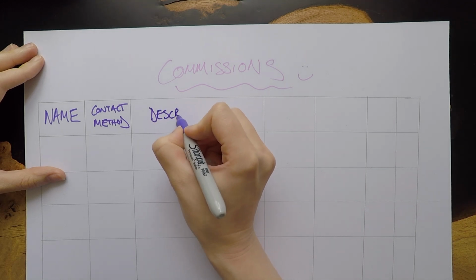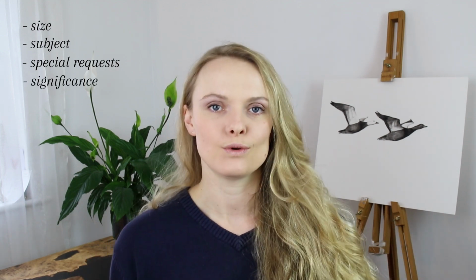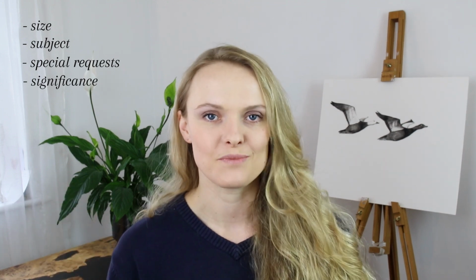So the next section is the description of the commission. This is a really important bit where you write down all the information that they've given you that they want in the commission. So you want to include the size of the piece, the subject, any special requests that they've had, if there's a significant event that this is for, like a wife's birthday or something, and if they want it framed or not.